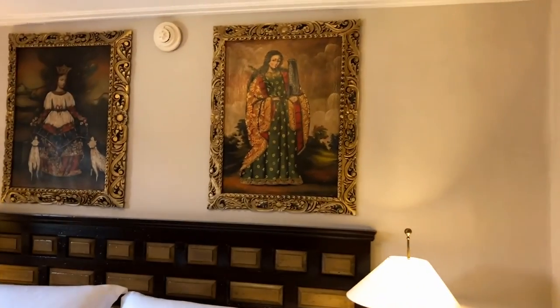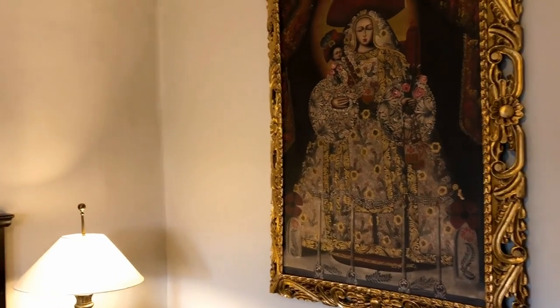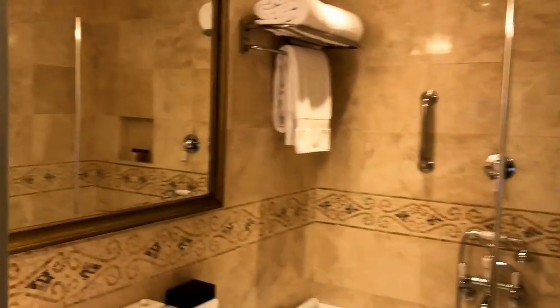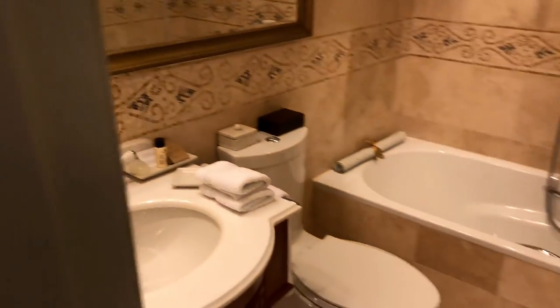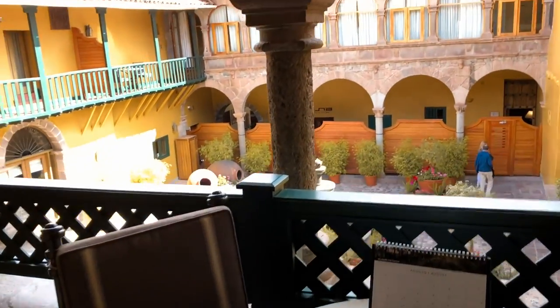Work here at the monasterio. So we've actually got one of the monks' rooms from the 16th century, which obviously they've redone now, and it's gorgeous. Look at the little detailing around the doorway. It's got a lovely little bathroom here, which is very nice, lots of nice products. And then this is really cute, little balcony that goes out onto the courtyard.